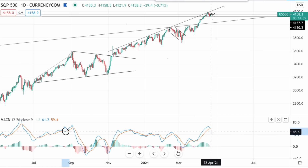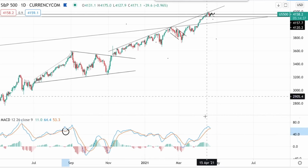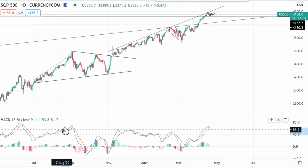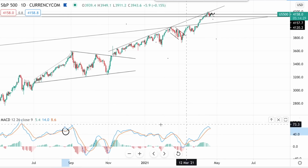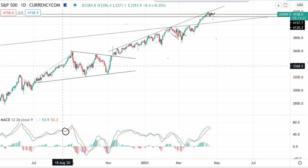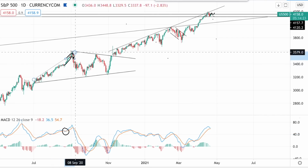That looks like this. When the MACD is about to cross over, but it doesn't right here, and it actually bounces off the orange line, the blue line bounces off the orange line, you get a renewal of momentum and you get a blow off top move like we did here.